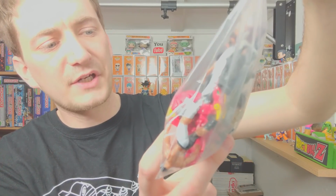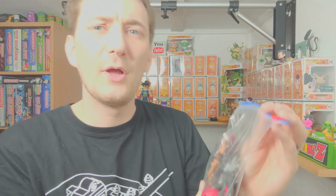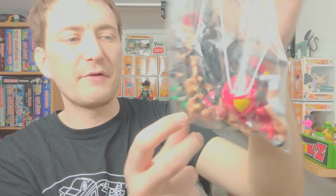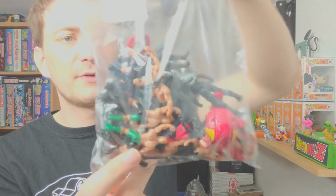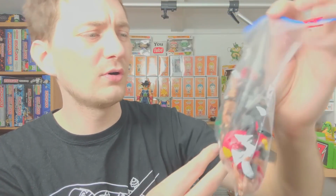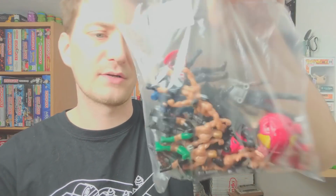Paid £1.50 a bag. Now this one is quite Marvel heavy. There's a couple of wrestling figures in there as well, but I'll probably sort them all out and then put them straight onto auction. Or actually, I could wait for Captain Marvel to come out. But there we've got Black Widow, we've got Ultron, we've got Falcon, Captain America in his Nomad. So I presume it's Civil War, because these look like movie ones rather than actual comic book ones.